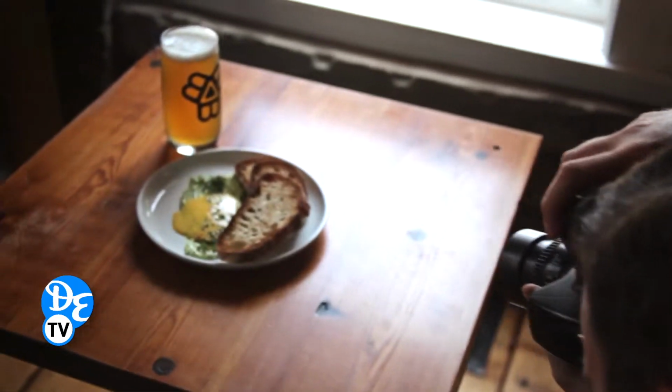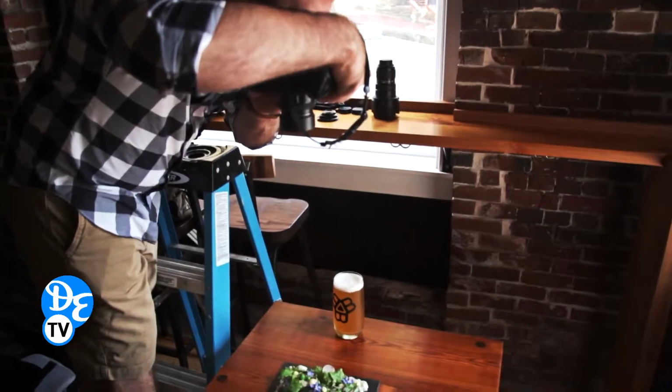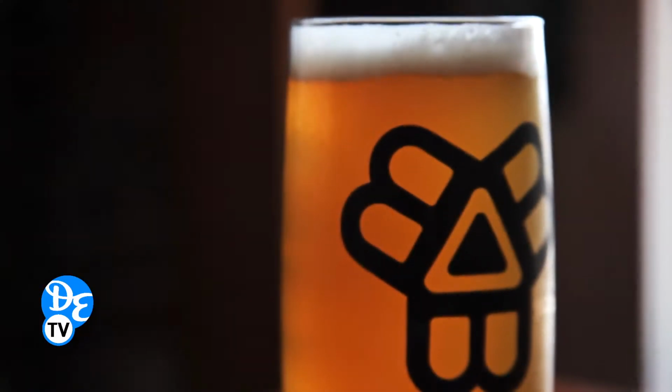Schedule-wise, this morning we're going to start off with food. We like to shoot food before any service starts, so Central Provisions is open for lunch, so we're actually here bright and early. We're going to shoot a lot of food shots from the top today. We're going to try to get in and get some detail. They do a lot of small plates, so that should be fun.